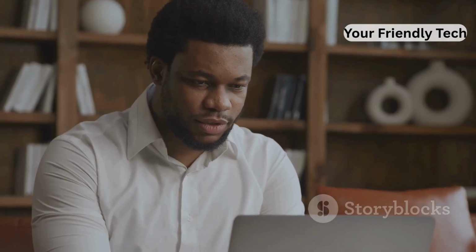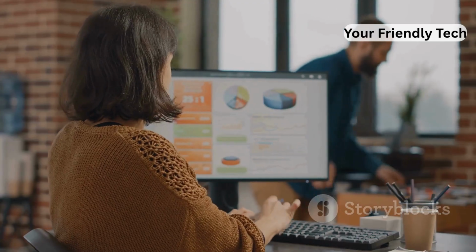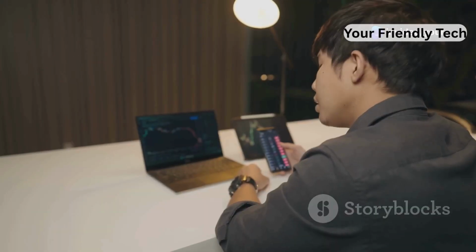Are you ready to make money online? Affiliate marketing might be for you. It's simple. You promote someone else's product, and you earn a commission for each sale. But how do you get people to your links? Let's find out.